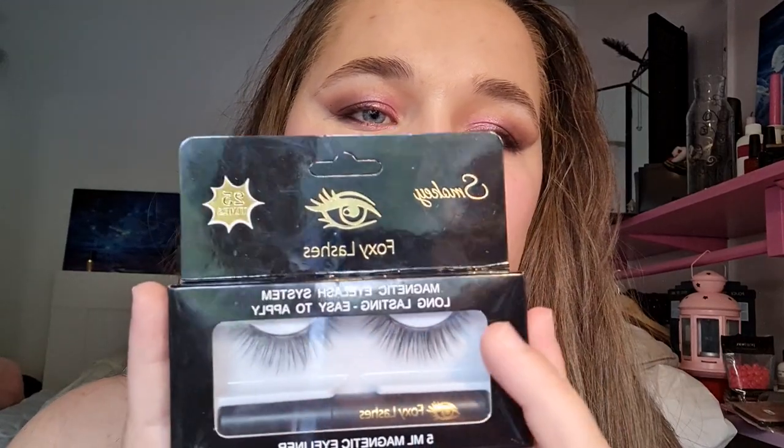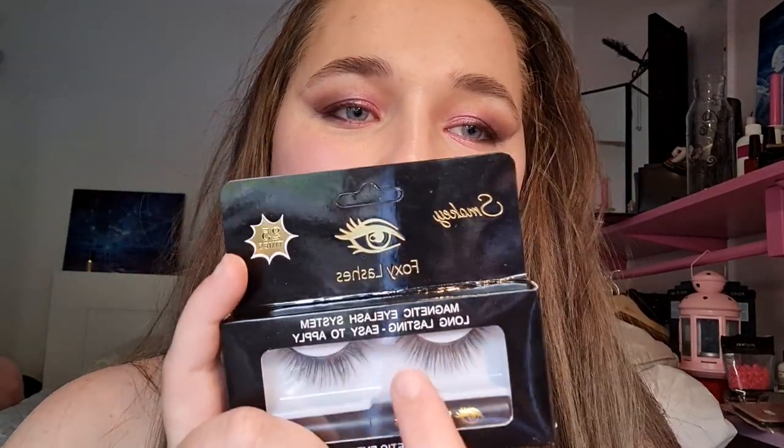However, I've been thinking about trying magnetic lashes. But some of them are really, really expensive. So I wanted to try buying some cheap ones. And I found the cheapest. This is the Smoky Foxy Lashes. They come with one set of eyelashes and 1.5 mils of magnetic eyeliner. I paid $39.95 for these lashes with the eyeliner. And I'm gonna try it.